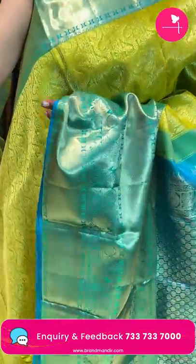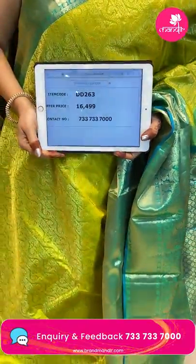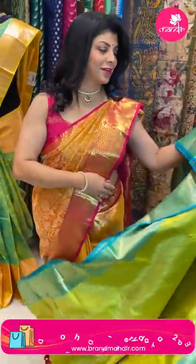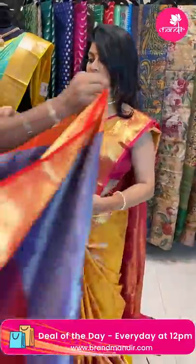Pricing and details. 16,499 DD263 is the code. Very, very gorgeous. Yes, next saree.